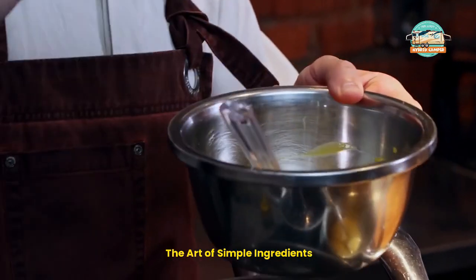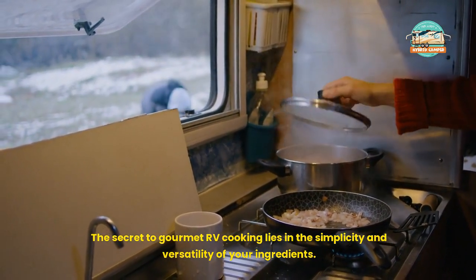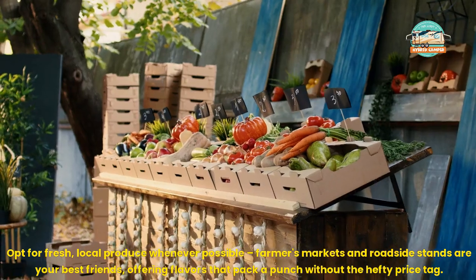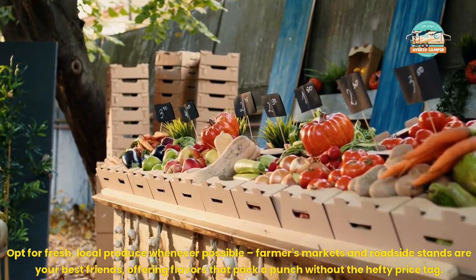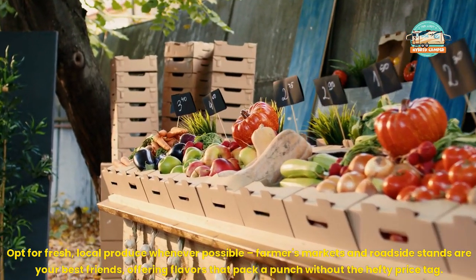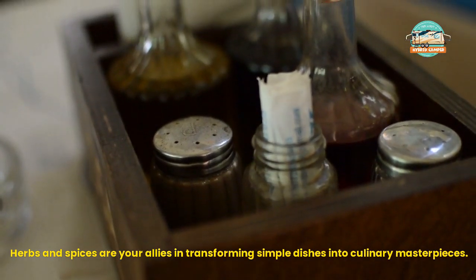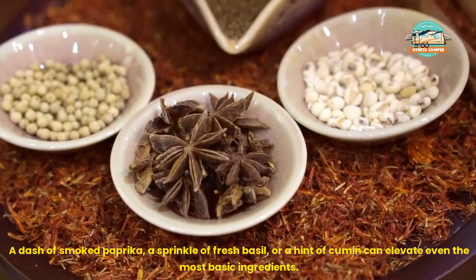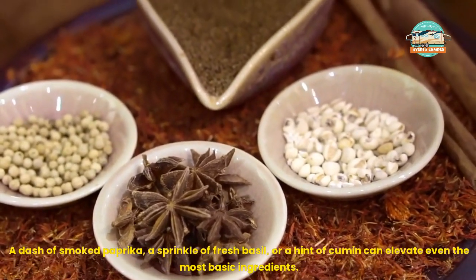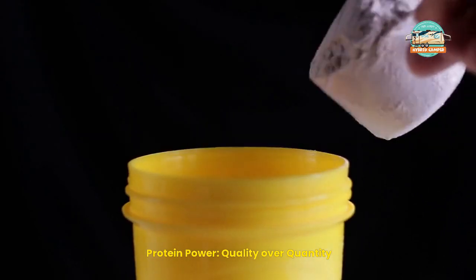The art of simple ingredients. The secret to gourmet RV cooking lies in the simplicity and versatility of your ingredients. Opt for fresh, local produce whenever possible. Farmers markets and roadside stands are your best friends, offering flavors that pack a punch without the hefty price tag. Herbs and spices are your allies in transforming simple dishes into culinary masterpieces. A dash of smoked paprika, a sprinkle of fresh basil, or a hint of cumin can elevate even the most basic ingredients.